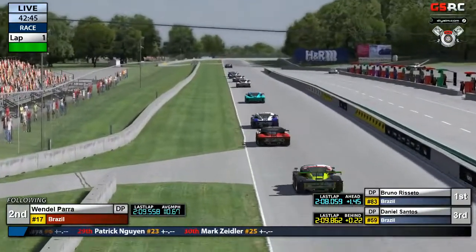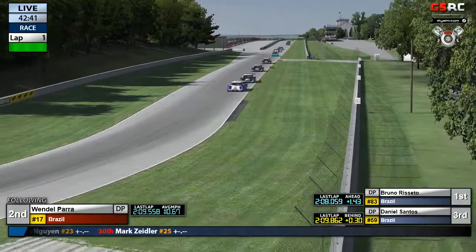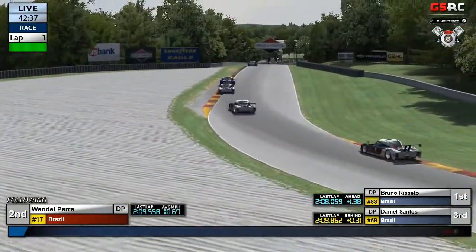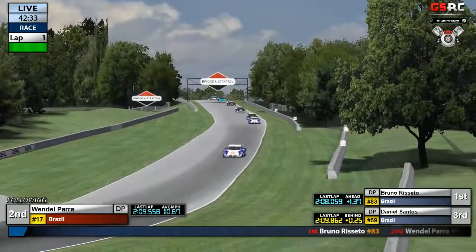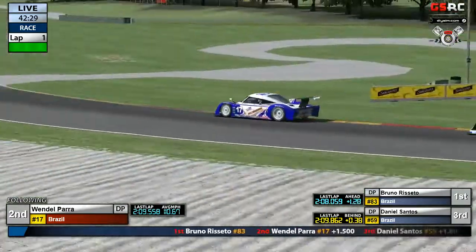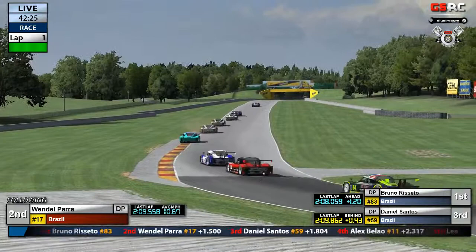So after one lap down now, down into lap 2, Bruno Rossetto still leads the way. Wendell Para still leads the 3rd place car of Daniel Santos, and Alex Bilal in 4th, Leandro Schmidt in 5th. Ayrton, yeah, and just going back to that before the green incident, I think you're right. It was just the leaders. Rossetto decided to really check up the field before the green flag.